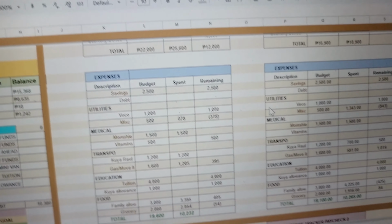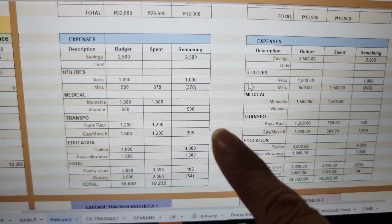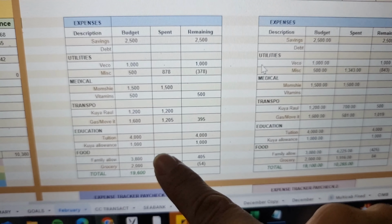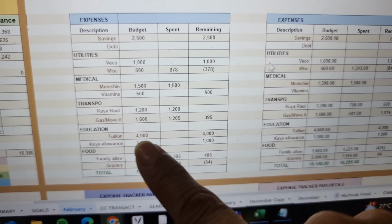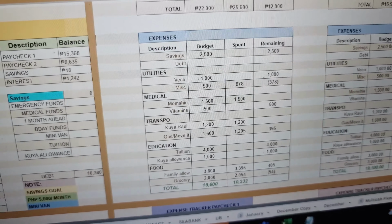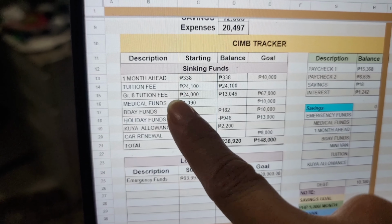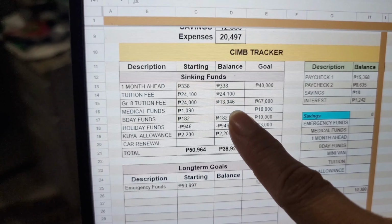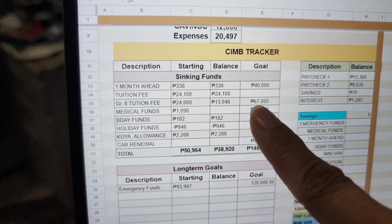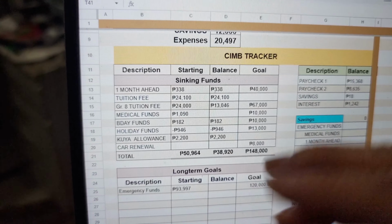So what I'm going to do, basically, I have savings here. Usually my savings are the education and kuya allowance. If we scroll here, it will show you that I am saving up for the grade 8 tuition fee as well as for my kuya allowance.